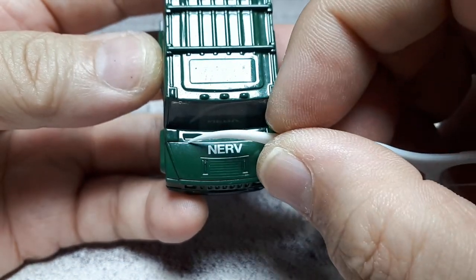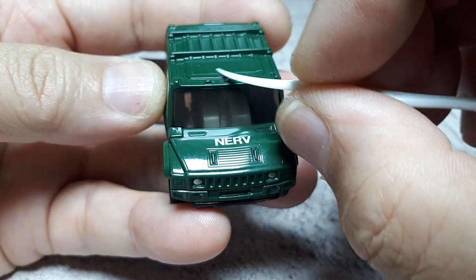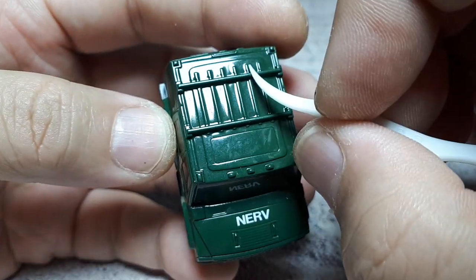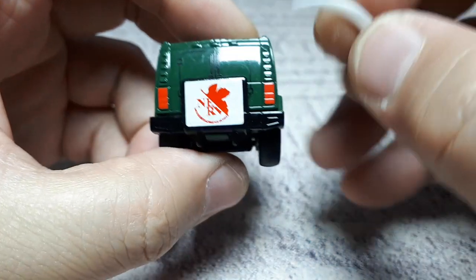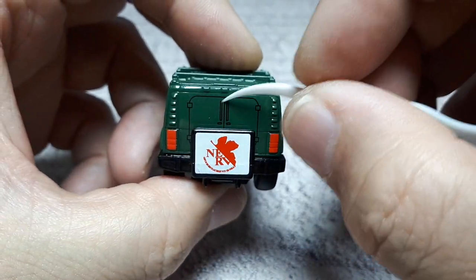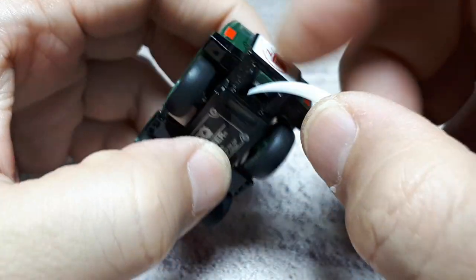All right, up here we got some printing for NERV again. Some details here. I think those are tie downs. We got the running lights up here, but sadly, again, no paint details. Sunroof and a roof rack, ribbing here. Going to this side, it just doesn't have the fuel filler. And then the back, at least you have the taillights painted here, and some opening doors here. And then again, the Evangelion logo there.